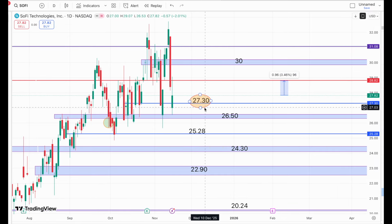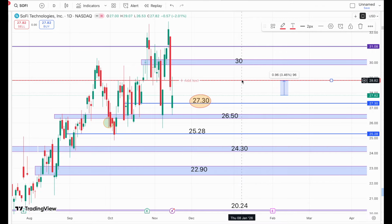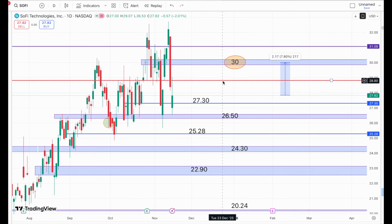Now, to the upside, if Sofi stock can stay above current support at 27.30, then I want you guys to look for a 3% run back to 28.82. And if the stock can break and stay above this level, then look for a run to $30 per share, which from current price would be a return of over 7%.